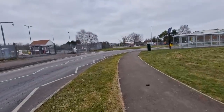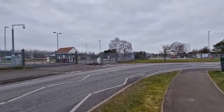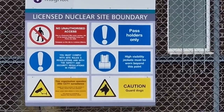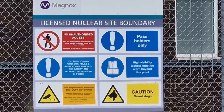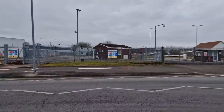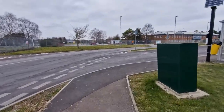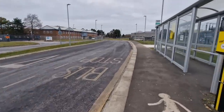So then we have the licensed nuclear site, which is over this side, which is all this fenced off area. So yeah, they've got the 128 notices there. This is a protected site under section 128 of the Serious Organised Crime and Police Act. Remember what year that is. Yeah, so all nuclear sites are protected under the same legislation that protects things like Buckingham Palace and the Houses of Parliament, MI6, all those protected sites and things like that. But yeah, so I don't think I am going to risk flying a drone over, to be honest.